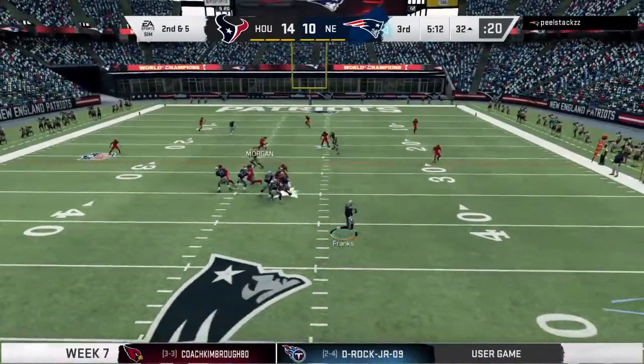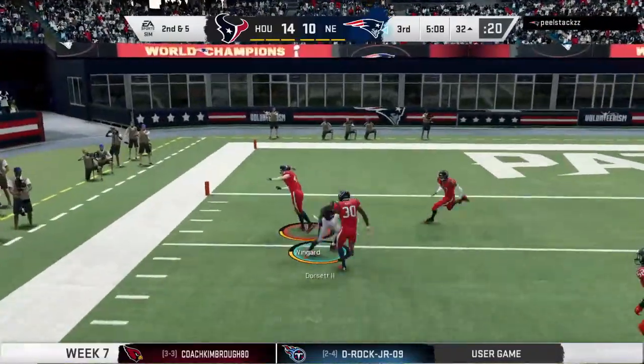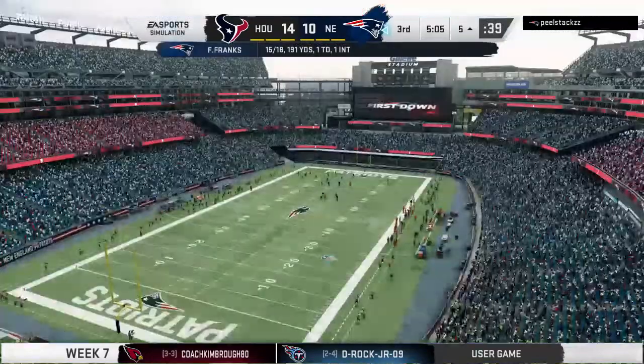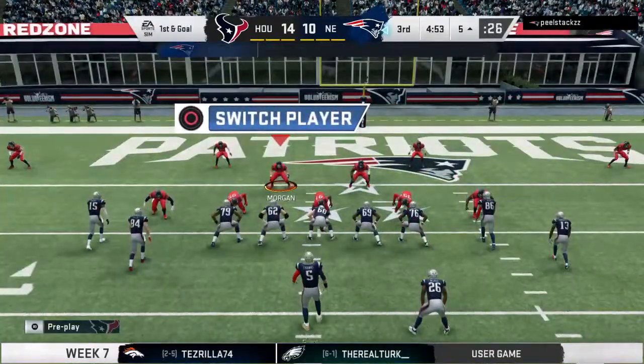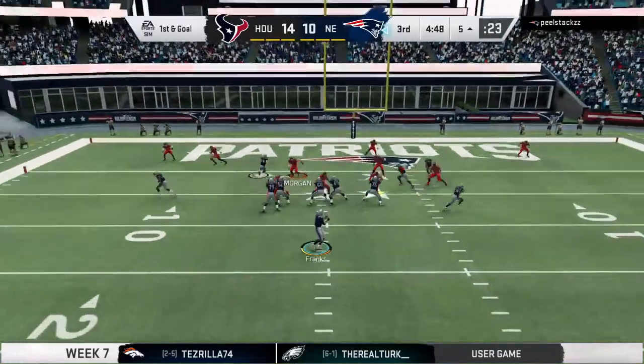Off the play fake. Franks. Dorsett making the catch. And he gets it all the way down inside the 10 and mark him at the 5. 27 yards there, a 1st down.